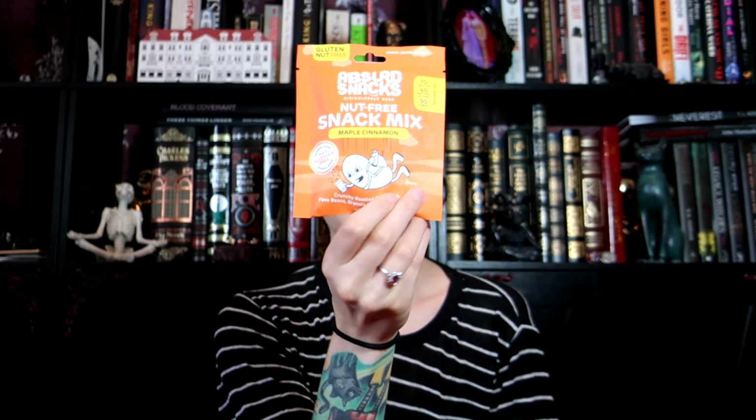Okay, here we have our snack, and this is Absurd Snacks Nut-Free Snack Mix Maple Cinnamon. And it's crunchy roasted chickpeas, fava beans, granola clusters, and dried fruit. And we have a little bean guy here. Okay, cute. I'll try that. Fava beans just makes me think of Hannibal Lecter, so I guess it kind of fits the theme. Let's see, what is this?